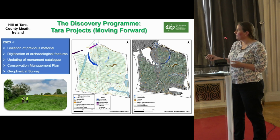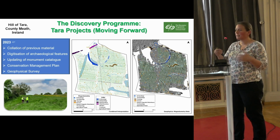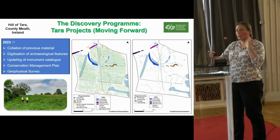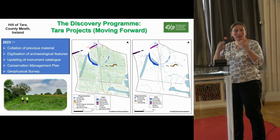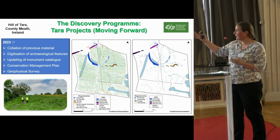One of the big benefits is that with the ploughing, when you look at the different data sets, the ploughing takes over. But by digitizing them, we can actually take out the ploughing, and take out the noise and the things that we don't want to see. So we can actually see the archaeology beneath that.